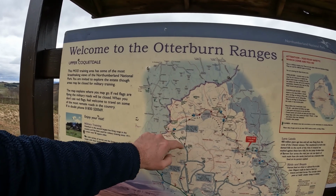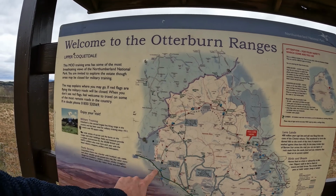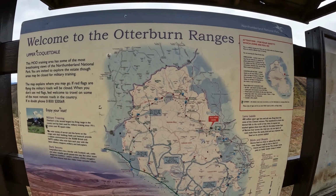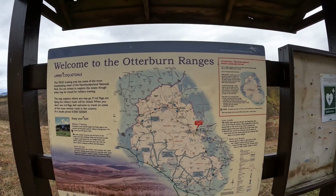However, if they're not flying, you can carry on or go all the way through here, pick up one of these roads, and then this brings you out onto the main road, the A696, which goes through Otterburn and is on the edge of the Kielder Forest. So we'll carry on to take you.